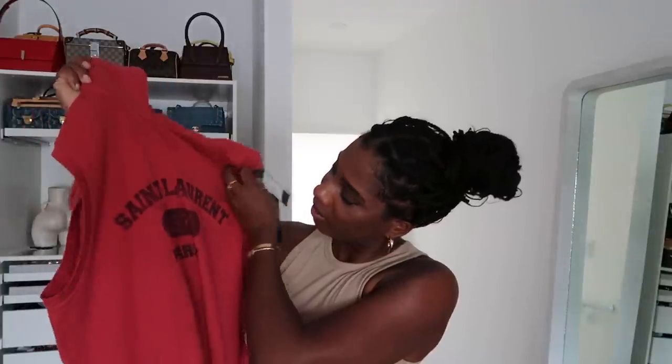It's just a little faded red hoodie with Saint Laurent Paris 1971 on the front. And it doesn't look, come on, light, there we go. It doesn't look like much, but I have plans for this hoodie. You guys know when I do my little chill looks, this is gonna come in handy. So yeah, that's all I ended up getting.